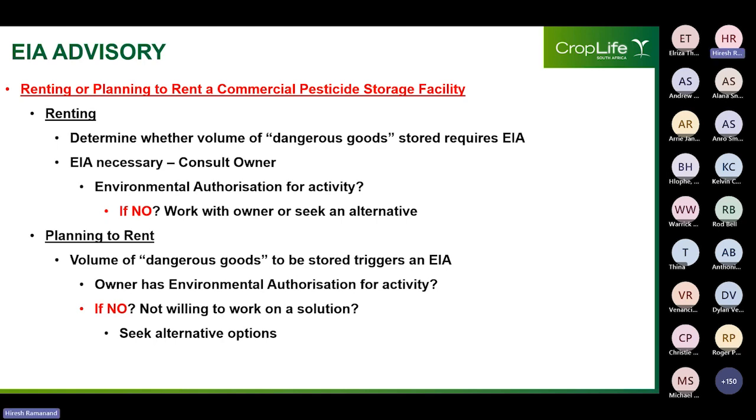Where an EIA is deemed necessary, check with the owner that he or she has environmental authorization for the listed or specified activity. Where the owner does not have environmental authorization, and this is deemed necessary after consultations, work with the owner to overcome the issue of compliant facilities located in industrial zones.